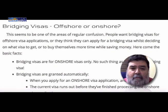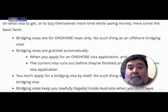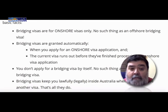Now, bridging visas, offshore or onshore. It seems to be one of the areas of regular confusion. People want bridging visas for offshore visa applications, and they think they can apply for a bridging visa while they're deciding on what visa to get, or to buy themselves more time while they're saving money. They go, oh, we'll just get a bridging visa for now. Here come the basic facts. Bridging visas are for onshore visas only. There is no such thing as an offshore bridging visa.